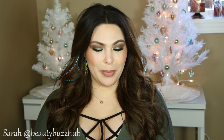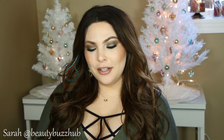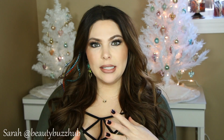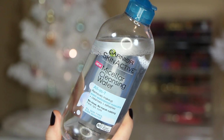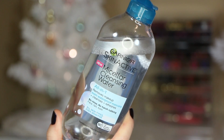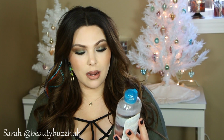All right, enough chirping. So without further ado, let's go ahead and start with my favorites. So first up, I have two cleansing type products that I use at nighttime, and the first one is a newer discovery and I really love this. This is the Garnier Skin Active Micellar Cleansing Water. It says all-in-one, removes makeup, even waterproof mascara, cleanses and refreshes, no rinse, no harsh rubbing, face, lips and eyes, and it says sensitive skin.